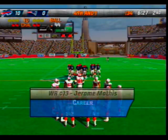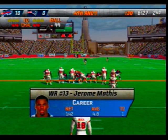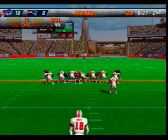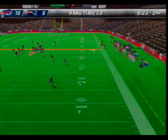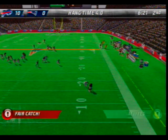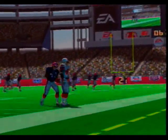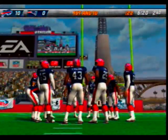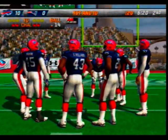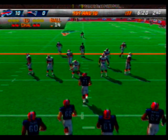So as we get set for the punt, let's take a look at our returner's stats. Mathis is back to receive this kick. Andy waves for the fair catch. The Bills recovering. The offense recovers its own fumble. So they have first and 10 here.